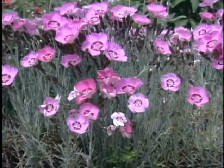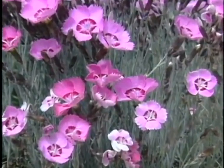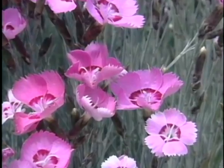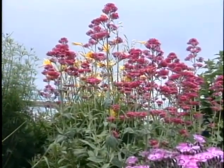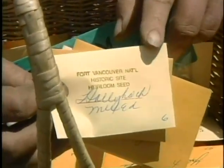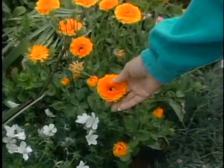If the pioneers could do it, so can we. The flowers at Fort Vancouver explain the history of their choices. Settlers picked easy care plants grown from seed that would travel well in their pockets. The hollyhocks, we have mixed hollyhocks and we have black hollyhocks. At Fort Vancouver, they love to share. They'll give you heirloom seeds to try at home.